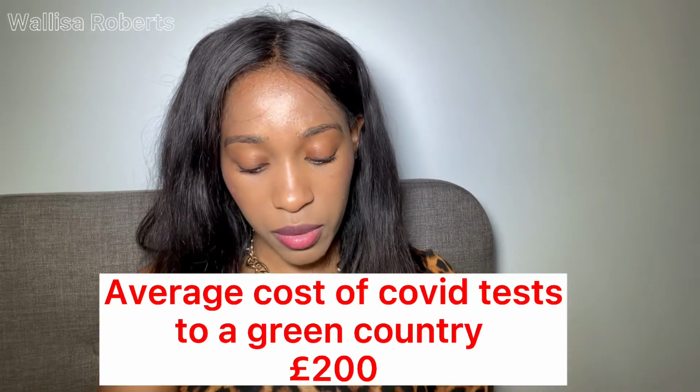Another specific with regards to Grenada, as I said, they had their own PCR, so that added to my cost. So on average, you should be expecting to spend about £200 in COVID tests, and then whether or not your country also requires an additional COVID test, that would add to the cost.